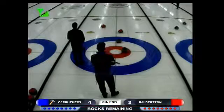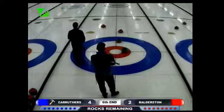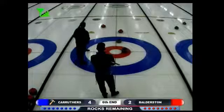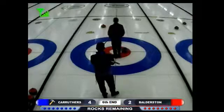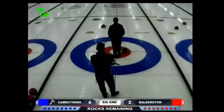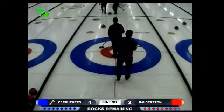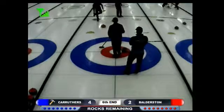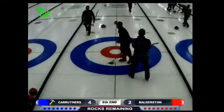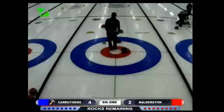Still not bad. They do have one center guard and one corner guard. Looks like they might be trying to throw up a second center guard here. Stealing here would be huge if they could find a way to. Even giving up one would put Team Carruthers in a pretty good spot.